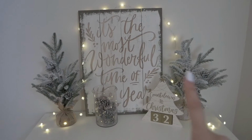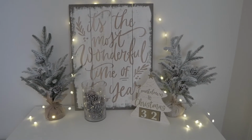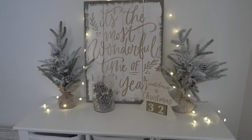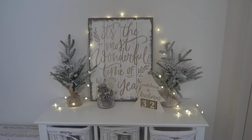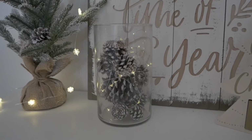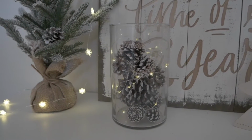These trees are from Homesense. This sign in the middle is from Michael's, and I just got that this year. I think it's so freaking cute, and it goes really, really well with my setup here. And I love that whenever we have guests, this is the first thing that they see when they walk in. And this I showed you guys. I just put this together a few days ago, and everything was from Dollarama.